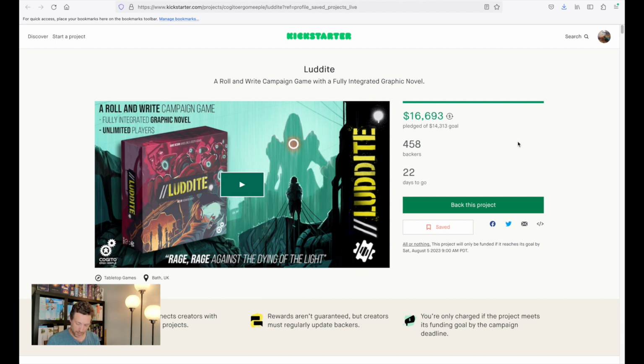It's being put out by a publisher called Cogito Ergo Meeple, which is, I think, "therefore I Meeple." They haven't done too much, so a little bit more of a risk, I think. But they did produce a game previously called Solar 175, which is a space-themed legacy campaign. I actually did back that one. They made a mistake, and they sent me the non-deluxe version of the game, even though I pledged for the deluxe version.